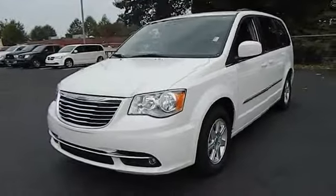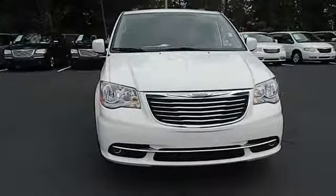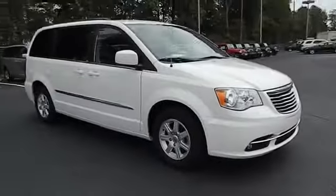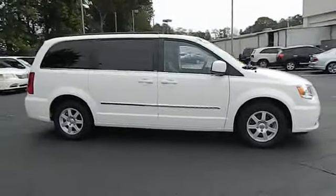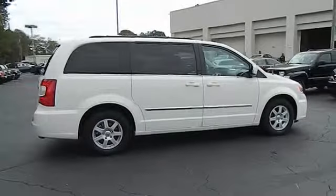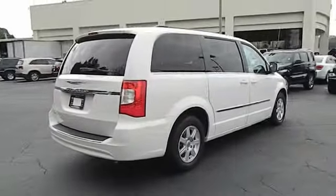2012 Town and Country. Town and Country's V6 engine provides plenty of power while still providing the fuel efficiency you look for in a vehicle. Tow up to 3,600 pounds when your Town and Country is equipped with a towing prep package. Seat 7 comfortably and choose from stow and go seating or the innovative swivel and go seating. This vehicle has less than 30,000 miles.